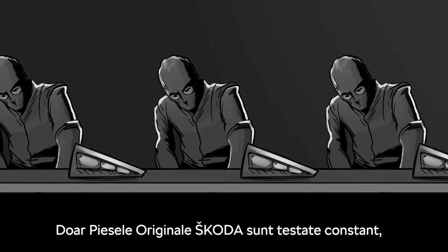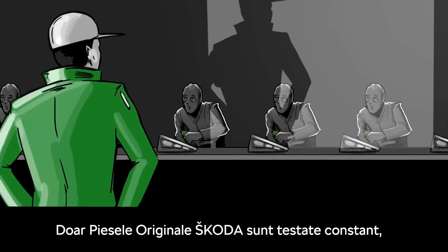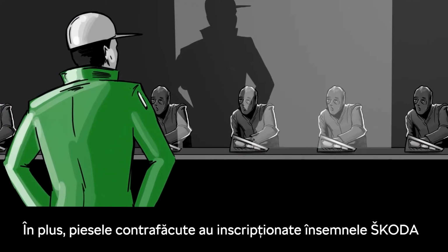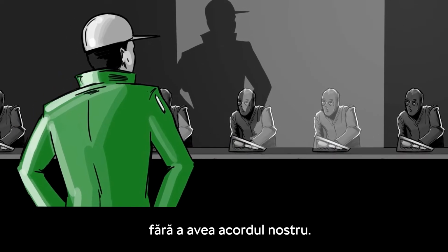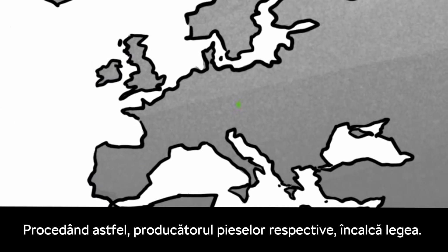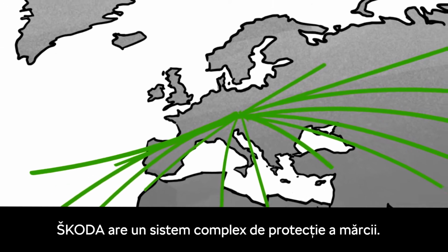Only Škoda genuine parts undergo stringent and consistent internal tests to meet the strictest lifespan, functionality, and quality requirements. Moreover, fakes bear Škoda signs, symbols, or logos without our consent, and by doing that, the respective manufacturer violates the law. Like other global brands, Škoda Auto has a sophisticated brand protection system in place.